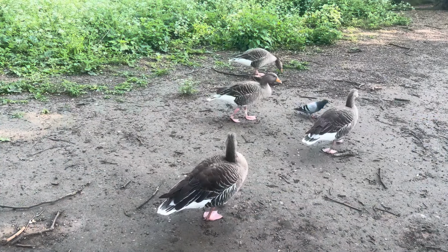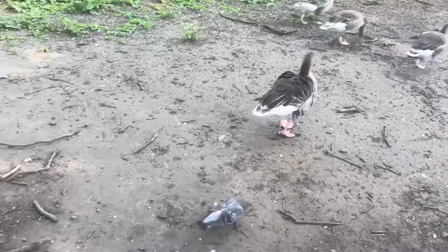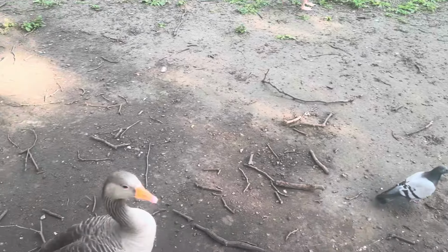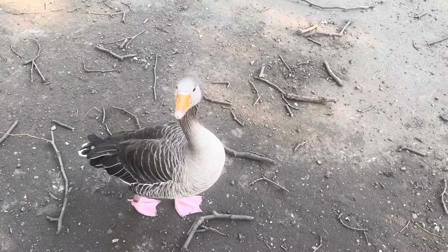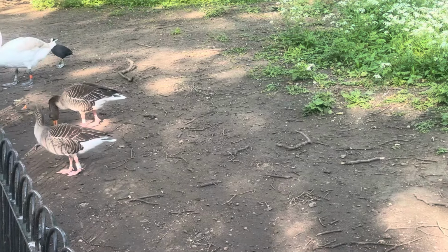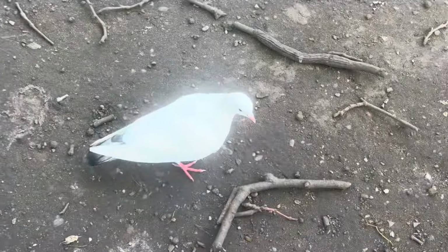Another place to visit is Green Park, which is next to Buckingham Palace. If you love birds, it's usually a very good place and a spot for bird watching. You can go there and watch birds, take some photos of the birds. They have different species of birds, especially ducks. They have so many ducks and geese.